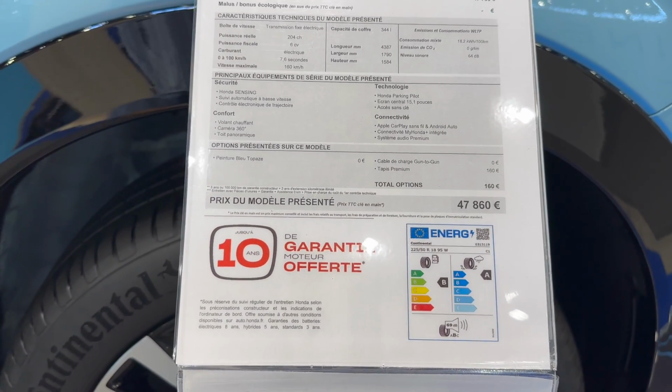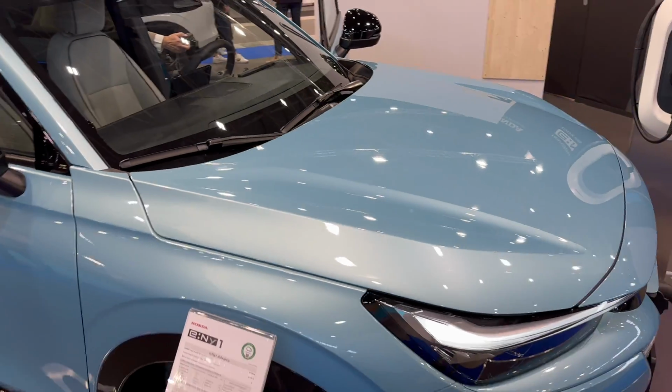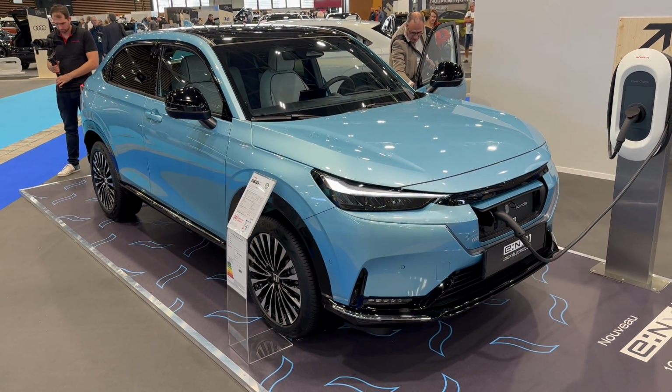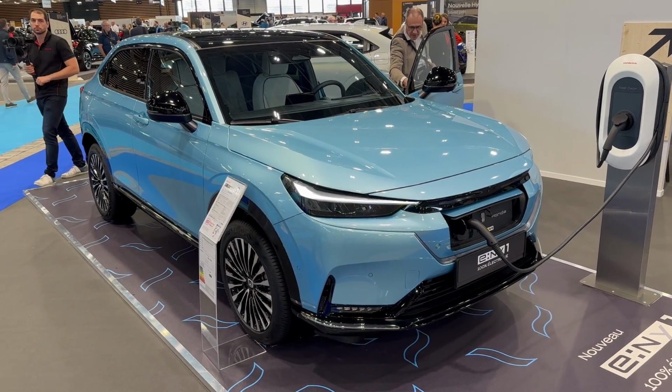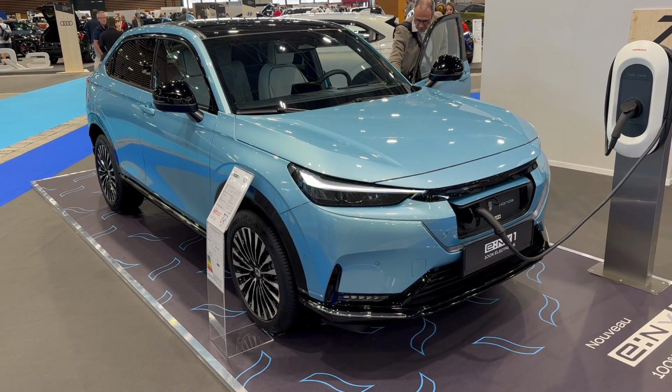I think there's a lot of competition in this price range, even in a lower price range. So not sure about that, but definitely it's nice to see that Honda has offered something more serious rather than that small EV car they introduced at the Frankfurt Auto Show years ago.